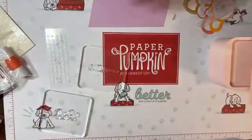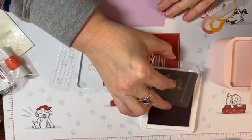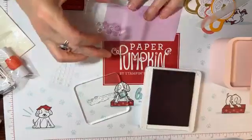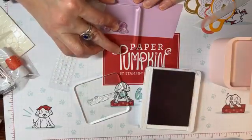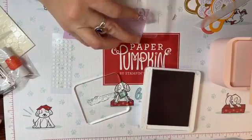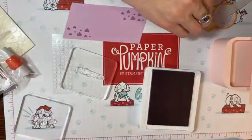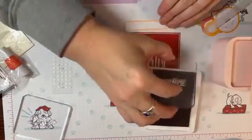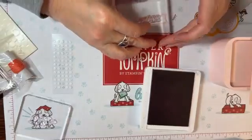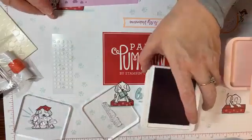Okay, there we go. So all we're going to do is follow the directions, which is you're going to stamp the hearts in the corners of this trapezoidal piece. There we go. And To My Valentine on our label. Done. Cute.